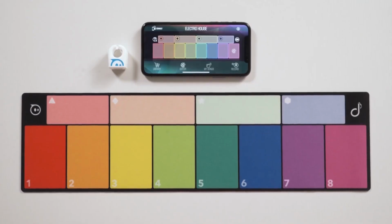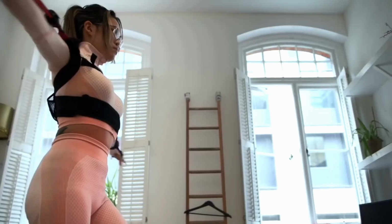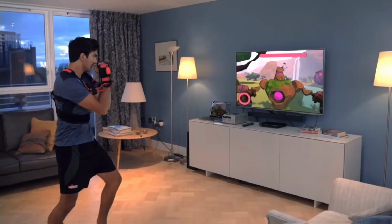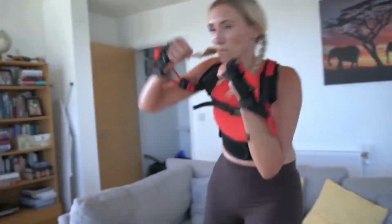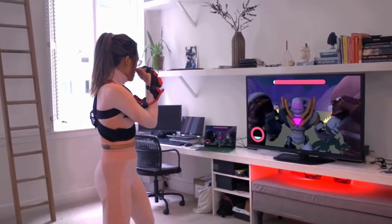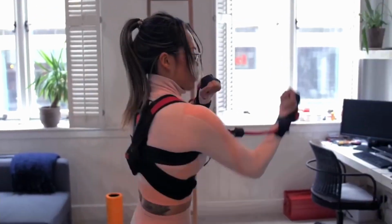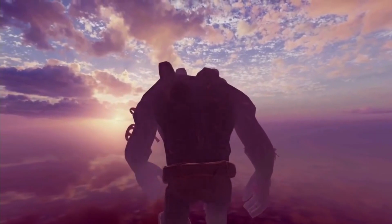At number 3 we have QUELL. QUELL combines the excitement of gaming with an intense, full-body workout tailored to you. Experience the next generation of fitness gaming with real resistance, powerful haptics, and live technique analysis. QUELL is the first of its kind to offer you a high-intensity, resistance-based combat workout at home. Travel through an exciting fantasy world fighting enemies with your bare hands and get fit at the same time.